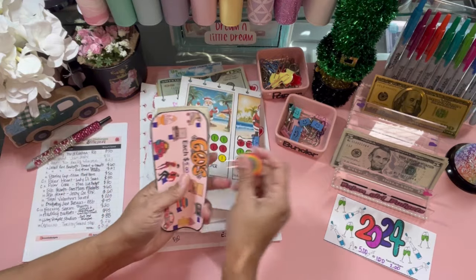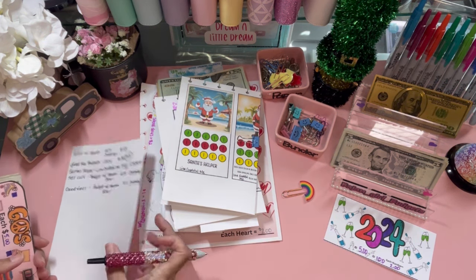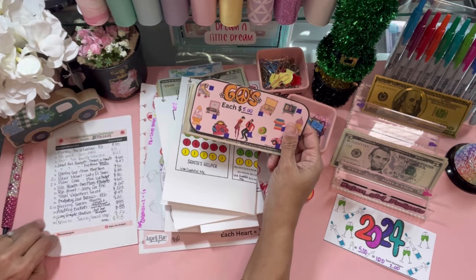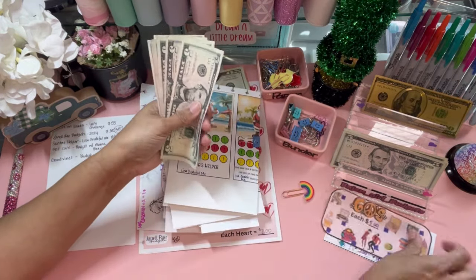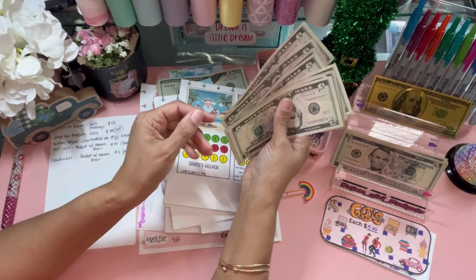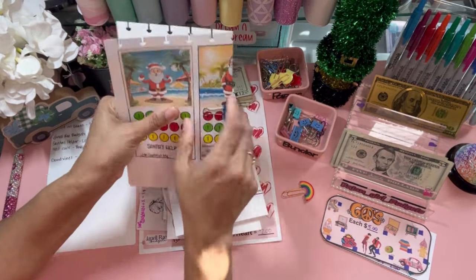Okay, so let me mark them off as confirmed so they don't fall out of the bin. So this one is Ellie on Earth, and it's her 60s themed mini. And so I'm going to put that over here and we were able to save $5, $10, $15, $20, $25, $30, $35, $40, $45, $50, $55. Yes. I'm already feeling like $1 million, y'all.